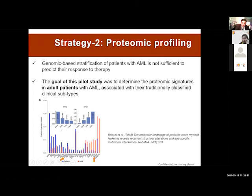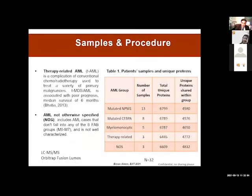So what we have done is that in collaboration with the lab of Brian Drucker in Oregon Health University, we have obtained about 32 different adult acute myeloid leukemia patient samples. They represented different acute myeloid leukemia subtypes. For example, those with the mutated NPM1, CEBPA mutations, myelomonocytic, therapy-related, and the so-called not otherwise specified leukemia. We were interested in the therapy-related acute myeloid leukemia because it is not well characterized, and it is rare, and it is associated with poor prognosis.